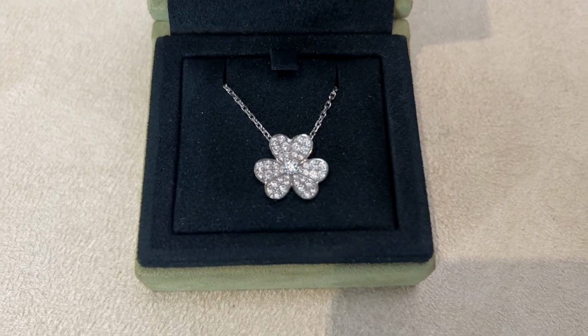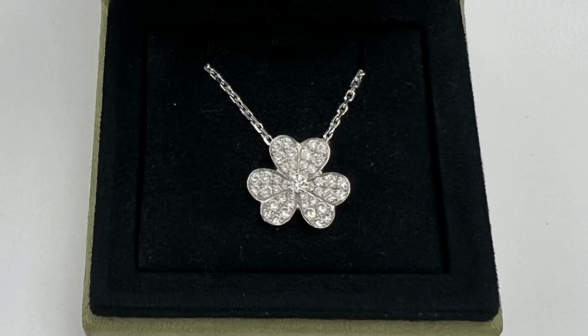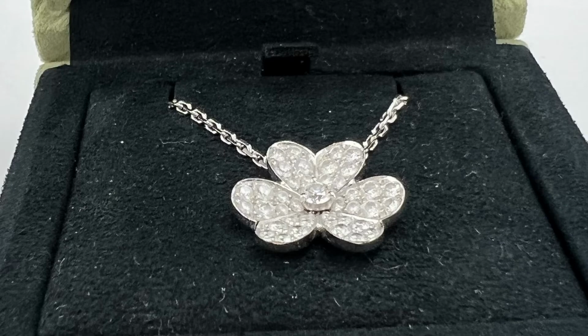VCA only use D to E coloured stones. VCA also only use stones that are on the flawless to the VVS2 scale, so that's considerably higher than previously mentioned for another brand. VCA also don't provide grading certificates for their diamonds, as I have found so far. I could be wrong there, but I looked on the websites, I did my research, we've had pieces come in, and I genuinely have never seen either of these brands come in with grading reports from GIA.